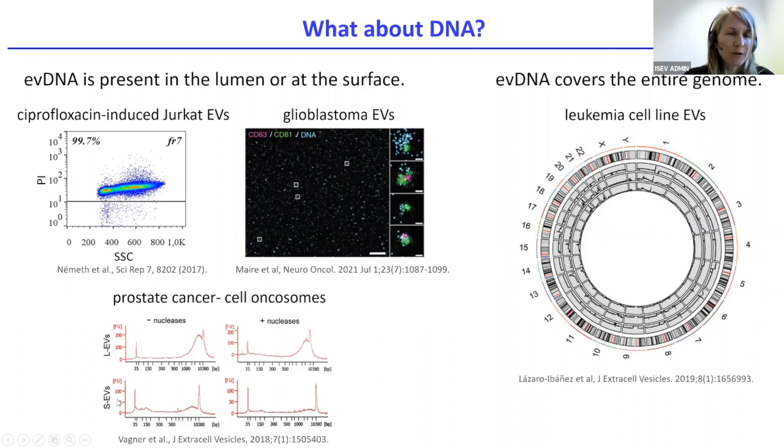but it is localized on the surface in small EVs, because here you could see that the signal for DNA went down after nuclease degradation. And importantly, EV DNA was also shown to cover the entire genome, the entire mutational profile of different cancers or tumors. And this study looked at different leukemia cell lines and showed exactly that some of the DNA is protected from degradation, but some was also present at the extracellular vesicle surface.